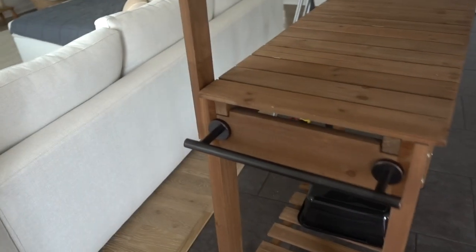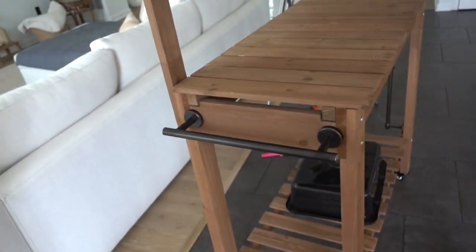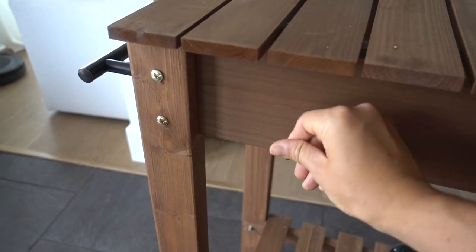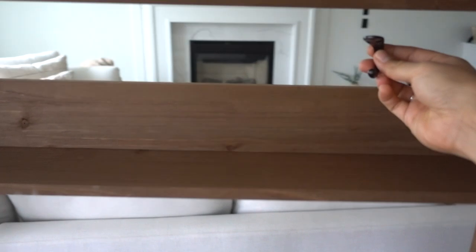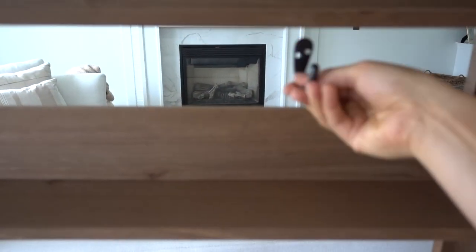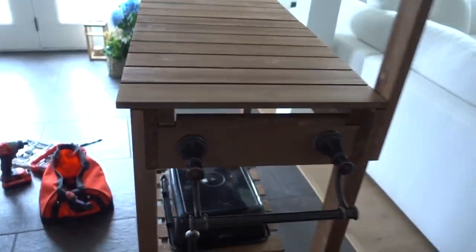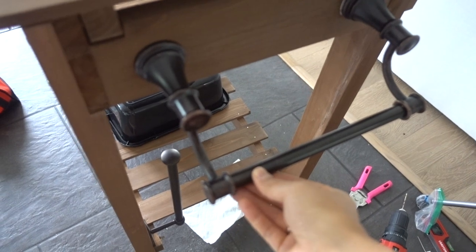Okay, so I just installed a towel bar, but we're gonna use it to push the cart around. And then I'm about to install 6 hooks here in the front for tools, towels. And then I think I'm gonna do a couple here for either Moscow Mule mugs or just other tools. And then I found a similar bar for towels.